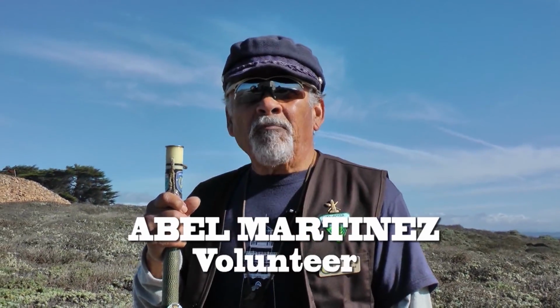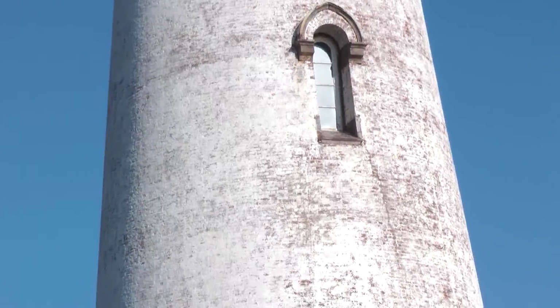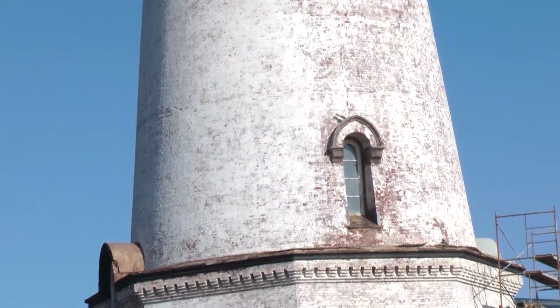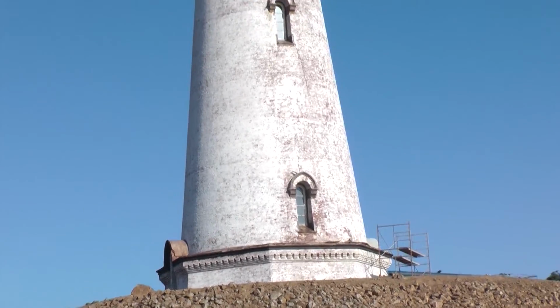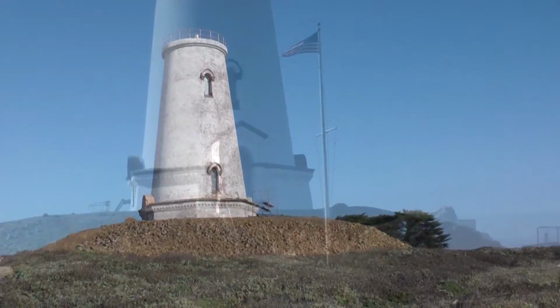My name is Abel. I'm a volunteer here at this spectacular light station. A light station has a lighthouse and a number of other support structures that comprise the Piedras Blancas Light Station. The tower is 136 years old. We are located 6 miles north of Hearst Castle on Highway 1.